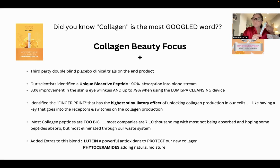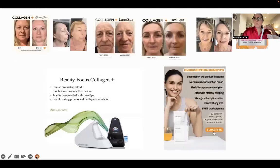So what they actually found, a lot of collagen products have hyaluronic acid in. Well, hyaluronic acid is in a lot of skincare products and it loves the skin on the outside, boosts our skin moisture, all on the outside. Actually, they found through their research that on the inside, it didn't have the same effect. So that's why they added the phytoceramides, which are the plant ceramides, into our product to really help boost the moisture on the inside.